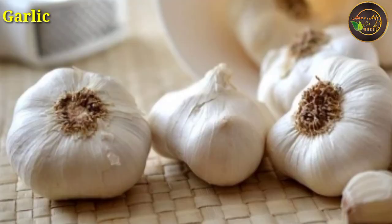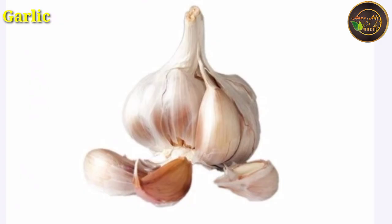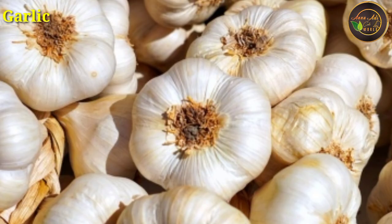Another ingredient of this drink is nothing but garlic. Garlic contains more antioxidants. It may help to regulate blood sugar levels. Garlic has the amazing ability to reduce the risk of heart disease. It has anti-cancer properties and can help to protect your liver.